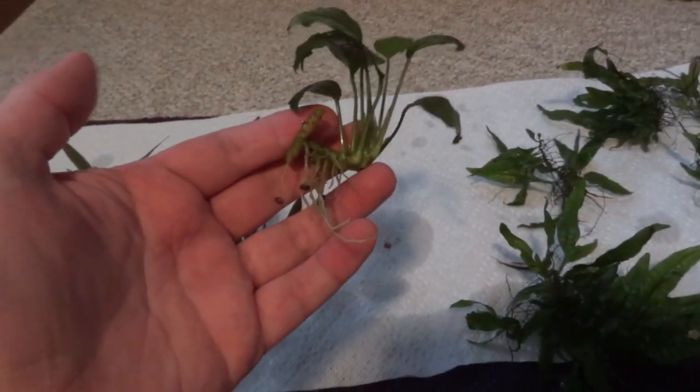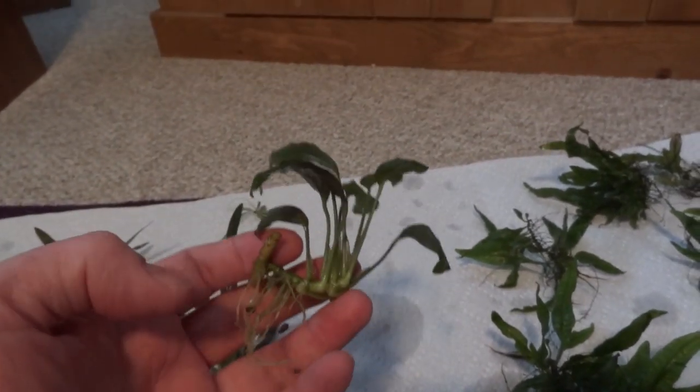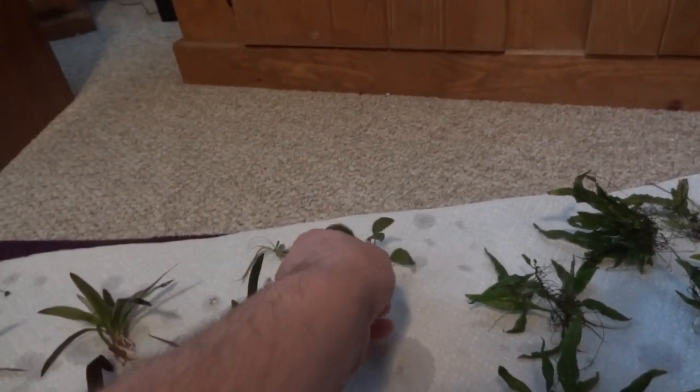And then as he was pulling these, he started trying to sell me some Anubias. And they wanted $10 a piece for bigger plants than this. And then he saw this smaller one, he yanked it out and just threw it in the bag and said, you didn't see that. Cool.